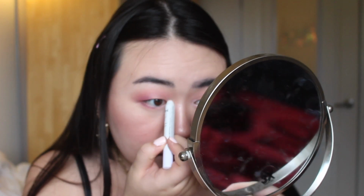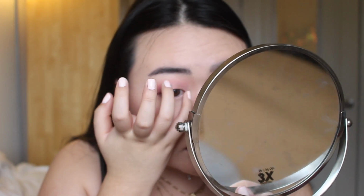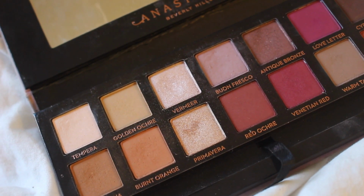I always use cottage cheese for my inner corners. Again, the same routine as every other makeup look I've done. And to highlight, I'm gonna take Vermeer.